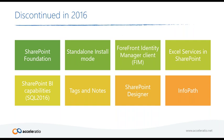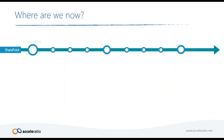The older clients exist, so you can still for some scenarios use both SharePoint Designer and InfoPath, but this is not something that you should bet on. When it comes to InfoPath, there have been various developments, mostly for cloud, and here you can take a look at Microsoft Flow, Microsoft PowerApps, and things like that that can help you create custom forms and workflows around those forms. So this is something completely new that is coming from Microsoft.